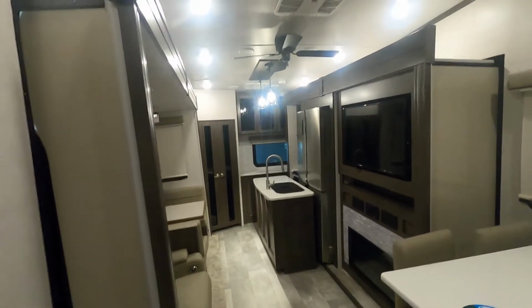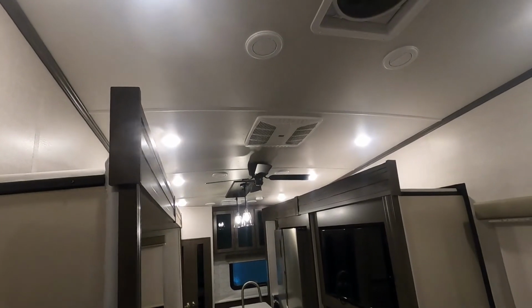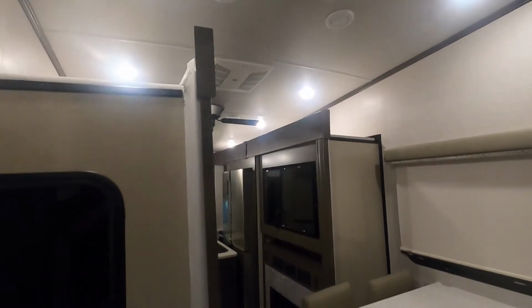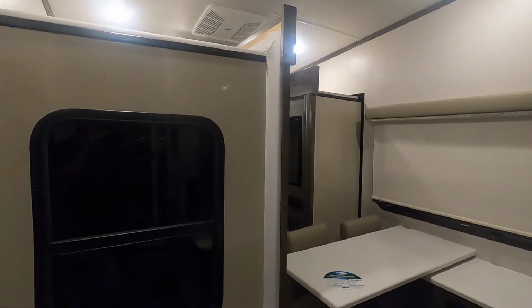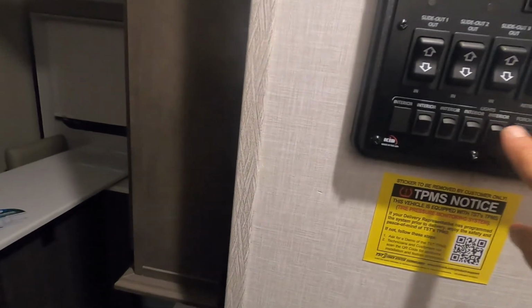Then I'll mention your smoke alarm. If you can see it, it's all the way down at the end on the ceiling down there, just above your lights there. Once our slide is in, shut off all of our interior lights and exit the unit.